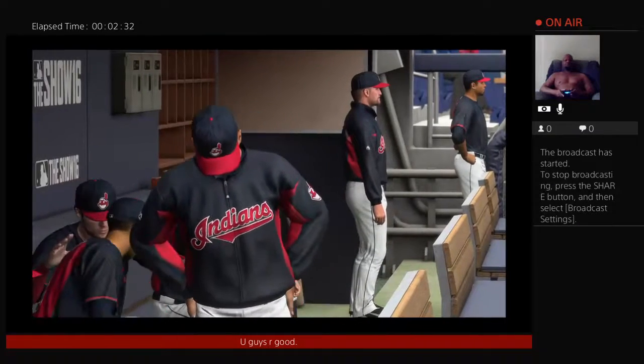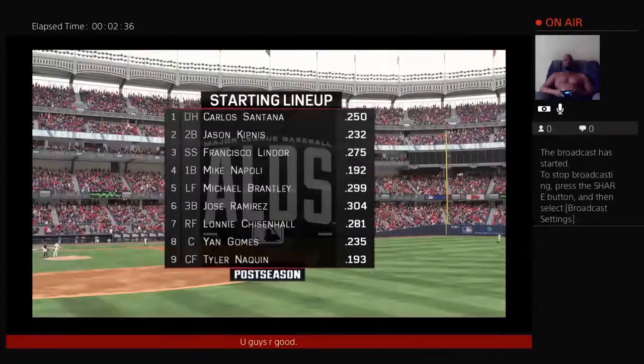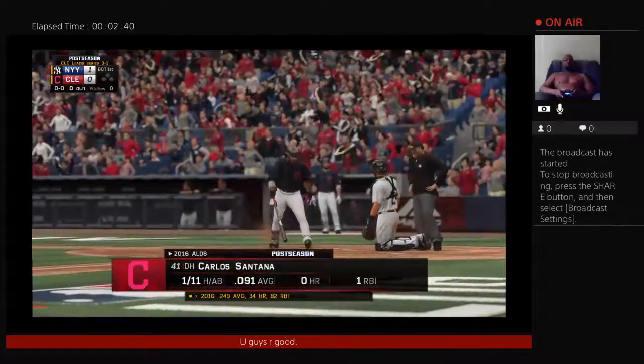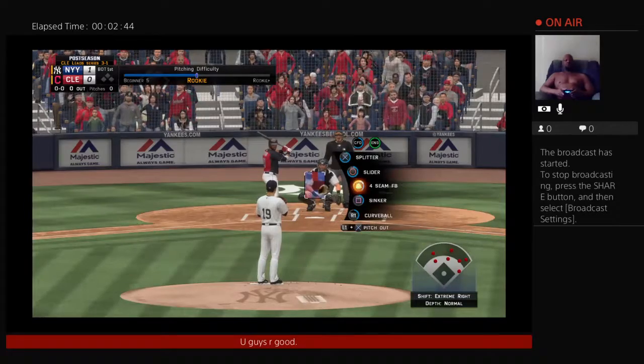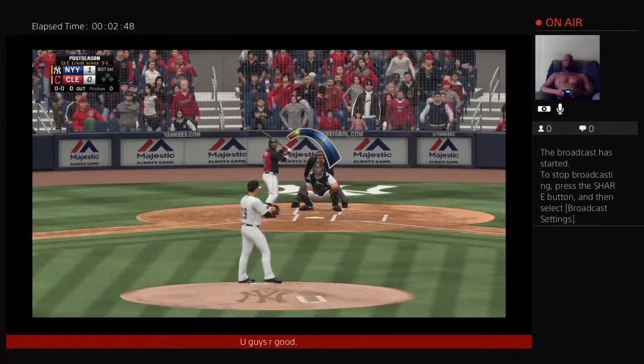Time now in Cleveland to take a glance at the Tribe's starting lineup. Eric, who should we keep an eye on? Well, guys, one of their hotter hitters has been Carlos Santana. I think he does a great job of taking what's given to him. Never tries to do too much. Knows how to extend an at-bat and get the pitch he's looking for.